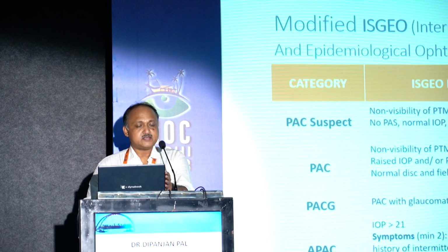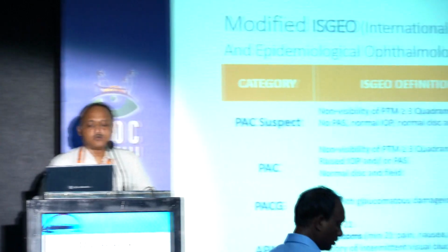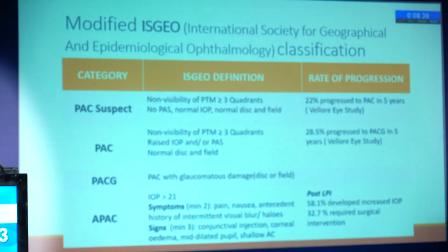Acute primary angle closure is intraocular pressure more than 21 mmHg with two of these symptoms as tabled here: pain, nausea, antecedent history of intermittent visual blur or halos. And one of these three signs: conjunctival injection, corneal edema, mid-dilated pupil and shallow anterior chamber.